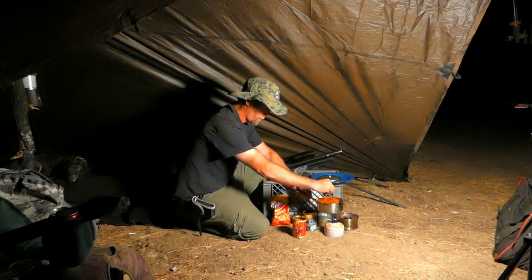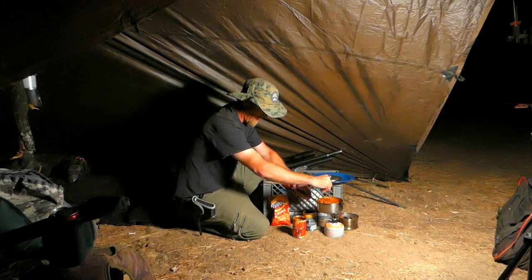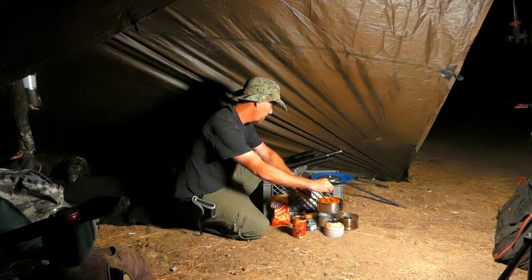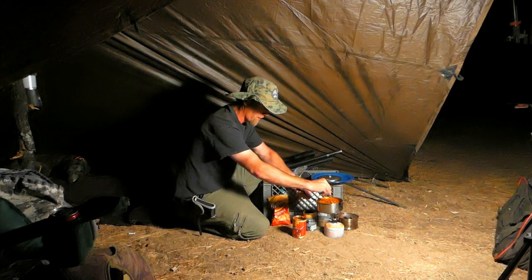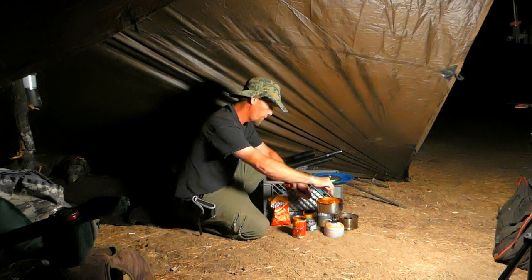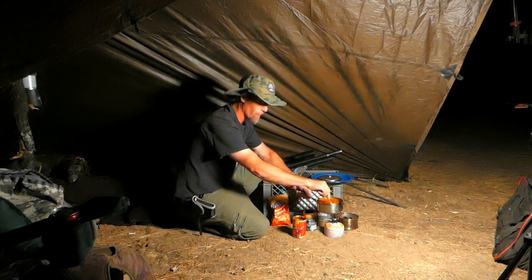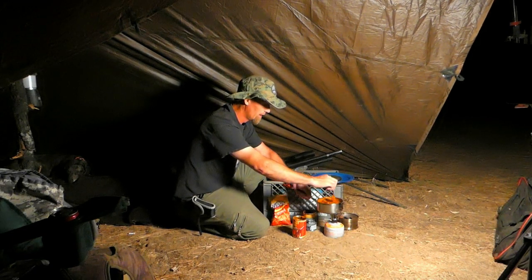This is about as simple as you can get, just heating up some chili in a pot. This little stove here is like $24 on Amazon. Takes up no space. Those little butane canisters really cost nothing, and they last a while. You can cook quite a few meals. I use it to make my coffee and all that stuff.